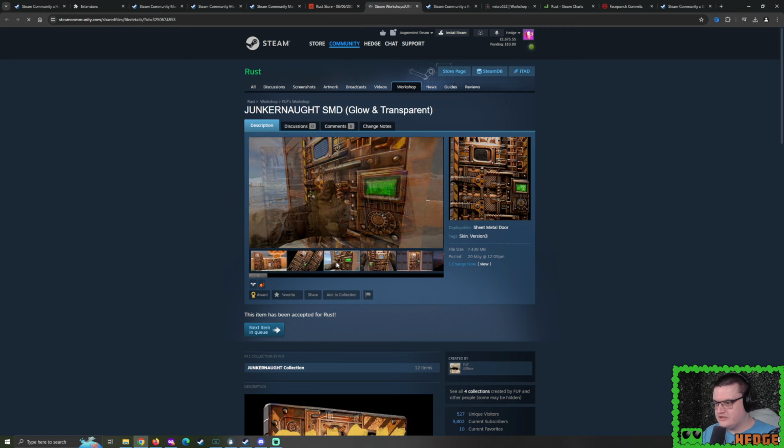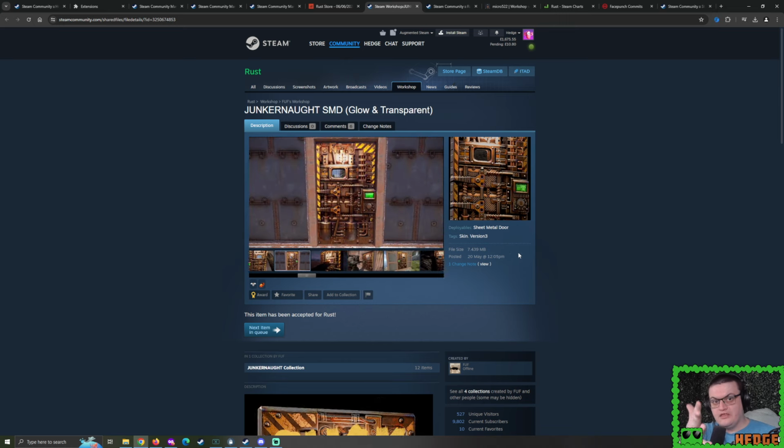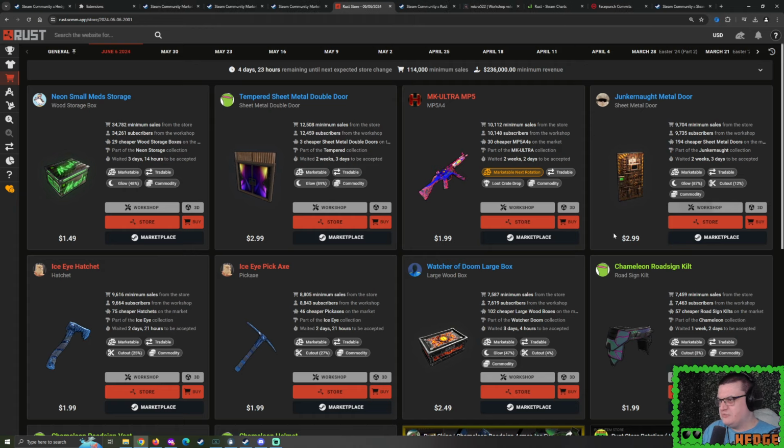So, just to get this point across, and we do look at this in the Rust rotation video, this has a window. It's transparent. You can see through it. It's not a big window, though. And if I were to make some comparisons, in the past, we've had the Bombshell Sheet Metal Door and the Brutalist Sheet Metal Door, which also have transparency, also glow in the dark. And, well, they had a very spotty history in terms of their sales.